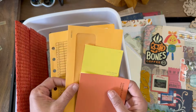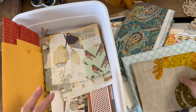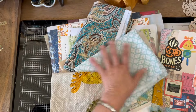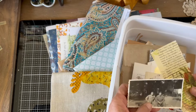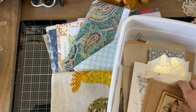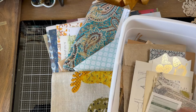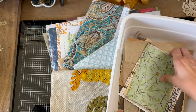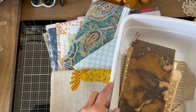I found some paint chips, and these are my choices for the cover. I haven't yet decided what I'm going to use, but probably one of these three. And then I've just gone through looking for interesting things, again, some foreign stamps, and just stuff that I thought might be interesting. There's some fabric, and these things are more intended for when I get to the pockets, the elements, and the ephemera. So, yeah.